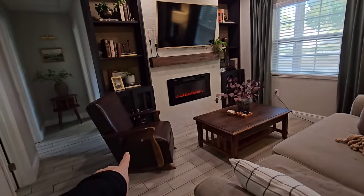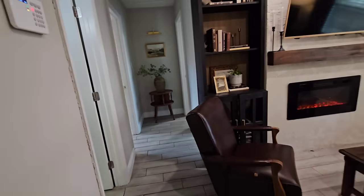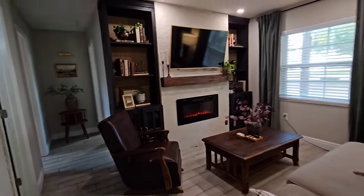And this was also $10, this chair. The only thing wrong with it is this one little tear. But it's nothing that a little blanket can't hide. No one probably even noticed until I pointed it out. But I love that chair. It's so comfortable. So that is the living room.